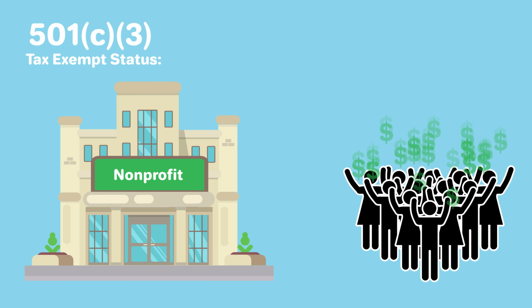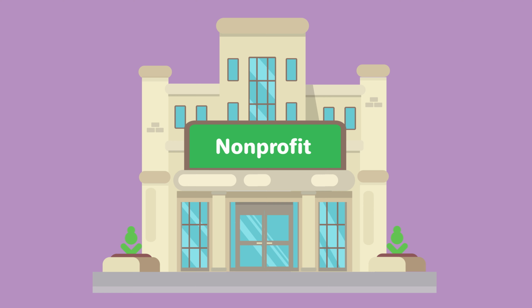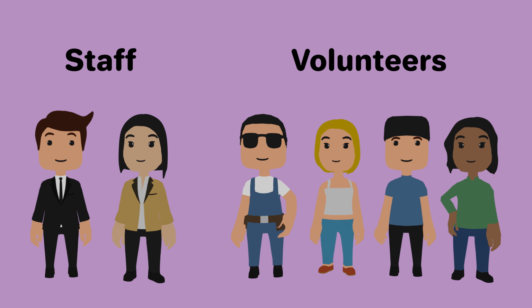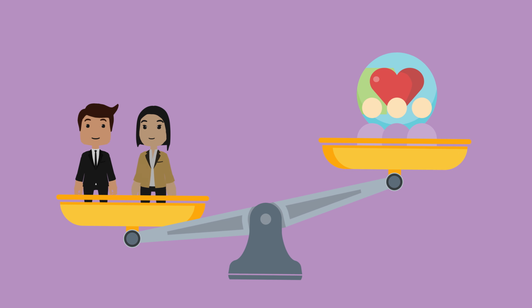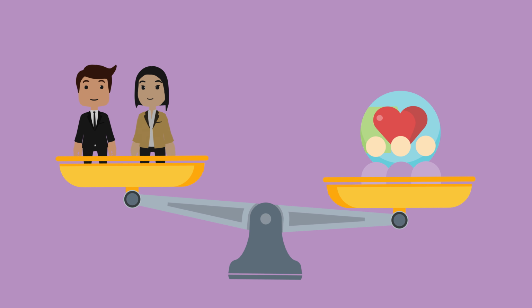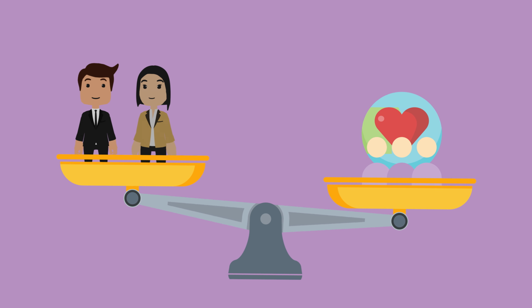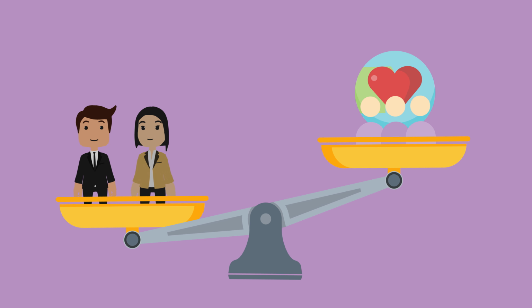A common misconception of nonprofits is that they are run only by volunteers. Most nonprofits have staff that work for the company, with the possibility of using volunteers to perform some of the nonprofit's services under the direction of paid staff. However, nonprofits need to be careful about balancing employees' salaries and how much they provide to the people or groups they are trying to help. Nonprofits who have employees with high salaries may face regulatory scrutiny.